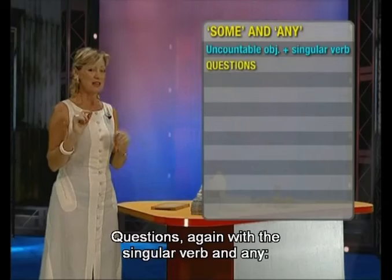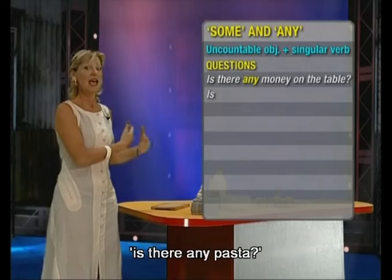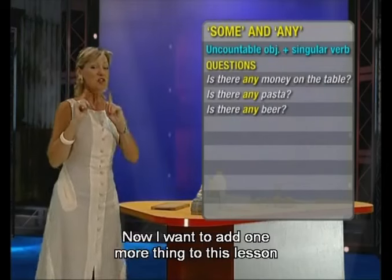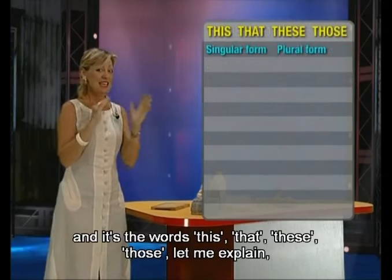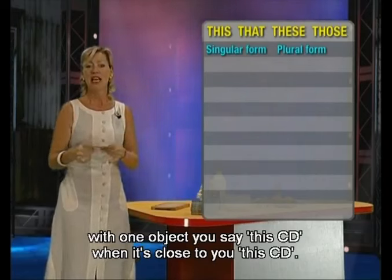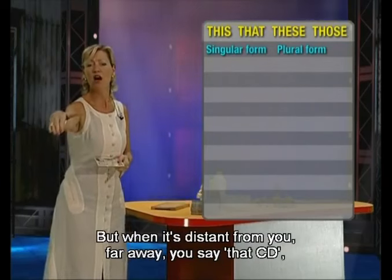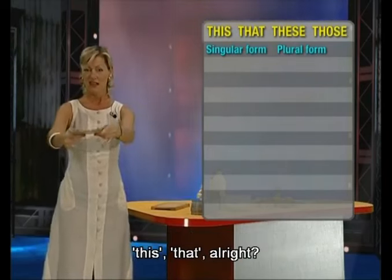Questions, again, with the singular verb and any. Is there any money on the table? Is there any pasta? Unfortunately not. And is there any beer? Okay? Now, I want to add one more thing to this lesson, and it's the words this, that, these, those. Let me explain. With one object, you say this CD when it's close to you, this CD. But when it's distant from you, far away, you say that CD, this, that.